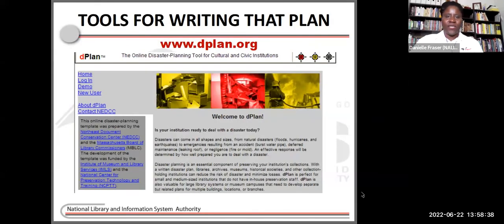Now, there's one tool for writing that plan that I think everyone should get on board with, and that's www.dplanned.org. It's an online disaster planning tool that's available for free to non-profit organizations. Over the years it's been developed by NEDCC and different partners. And I like that you can customize the plan to your particular institution. You may think, wow, starting with a blank page could be tough, but this gives you a template that allows you to simply type in the information that you need.